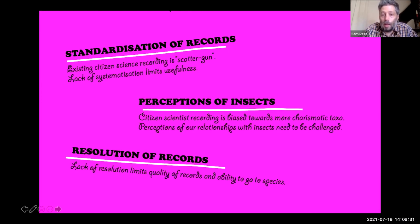The other one is perceptions of insects. A lot of people just won't record insects because they feel that they are scared of them, or they hate them even in some cases. And so I wanted to explore our relationship with insects and how we could challenge that.